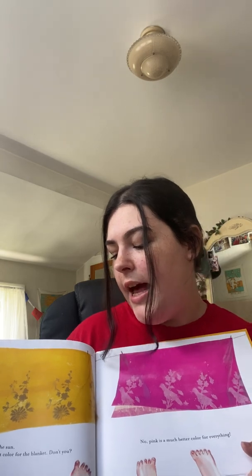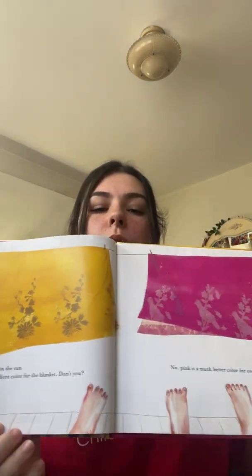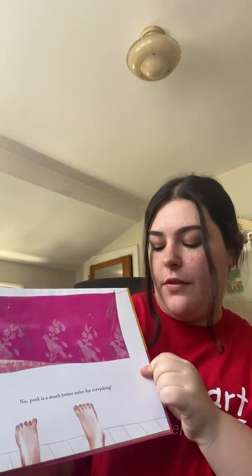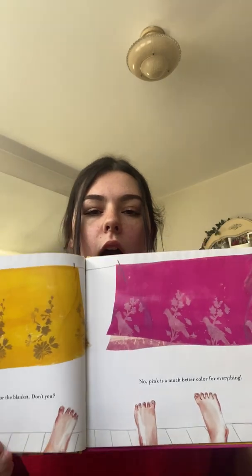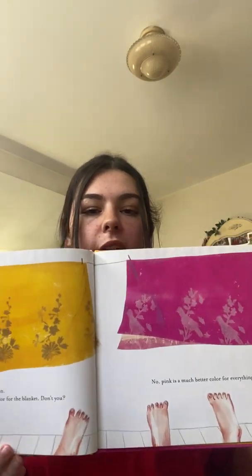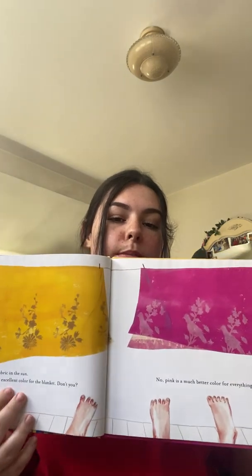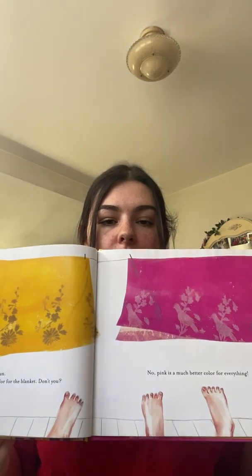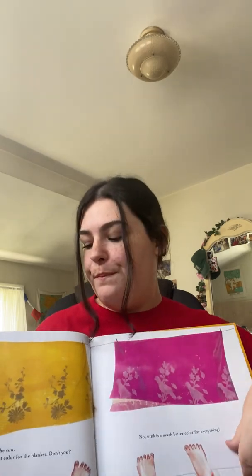I think yellow is an excellent color for the blanket, don't you? No, pink is a much better color for everything. Look, the twins are drying their blankets and they still can't agree. She thinks her color is better and she thinks hers is. I think they're both very pretty colors. I don't think one is better than the other, do you? No, I like them both.